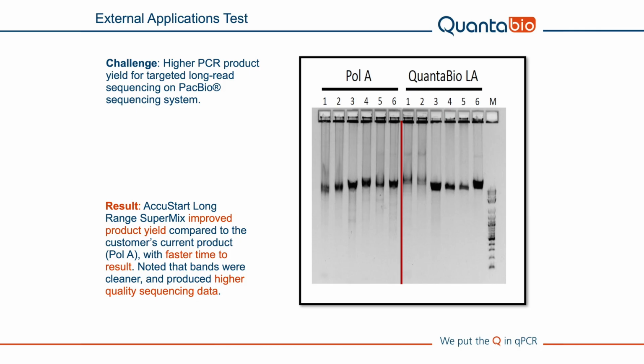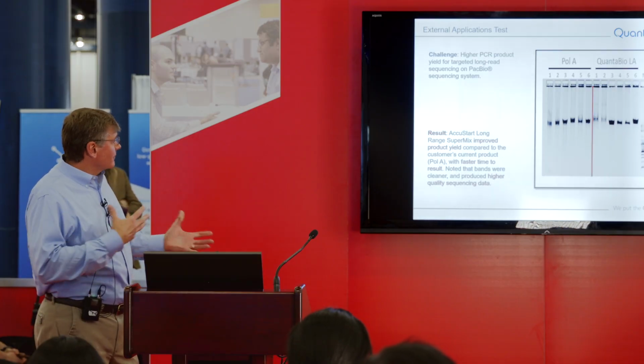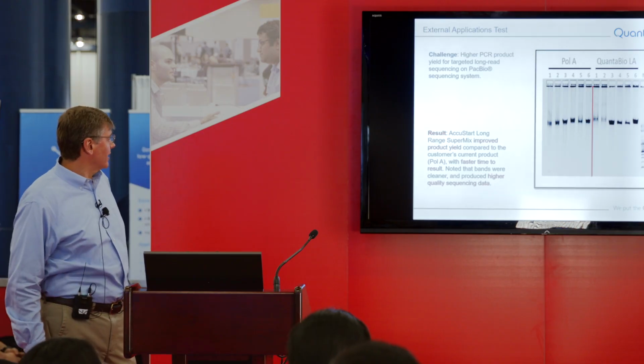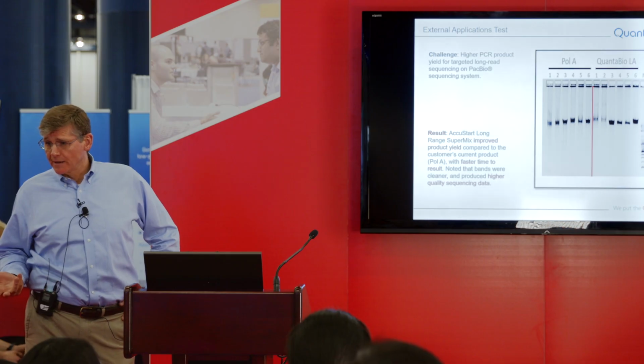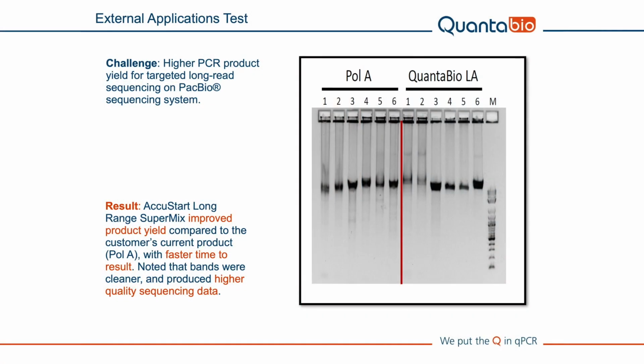So we had a particular client that was interested in higher PCR product yield. They were looking at generating basically targeted panels that were feeding their long-read PacBio system. This is the gel data that they provided. You do see some higher band intensity on some of these. Overall, what they reported back to us was they felt they saw improved product yield and faster turnaround time, which improved their workflow. And most importantly, because they were getting higher specific product, they were seeing better quality sequence data on their system.